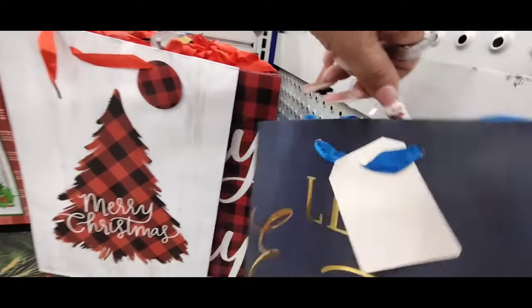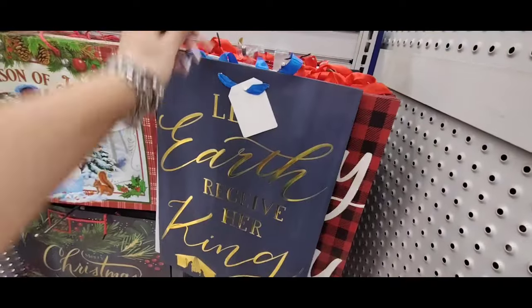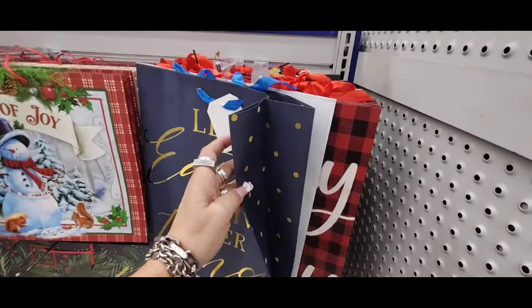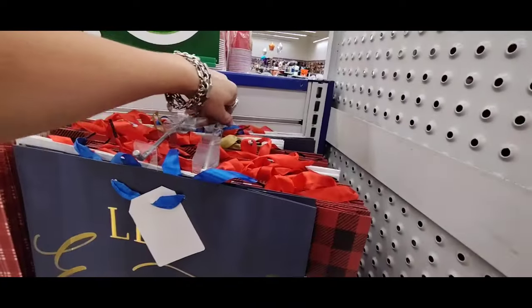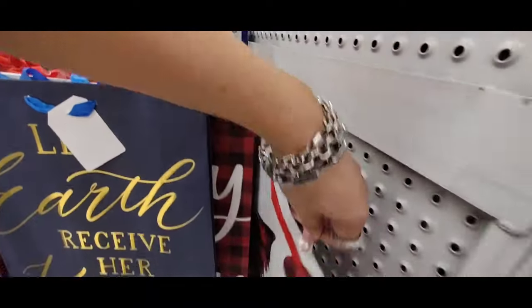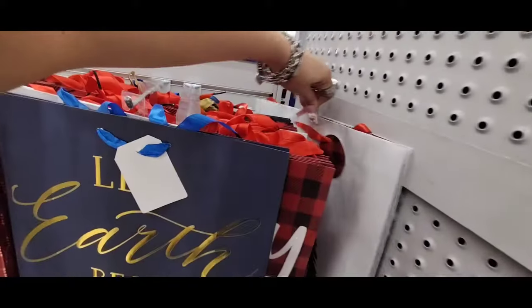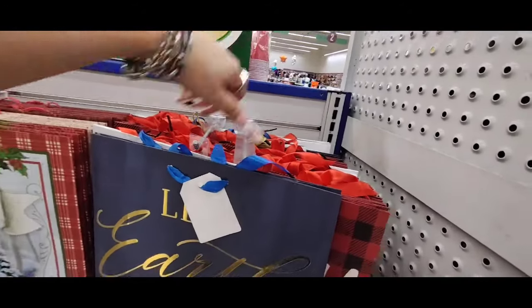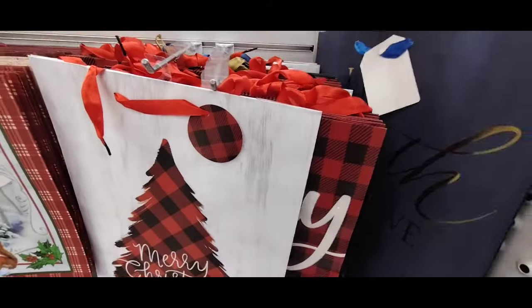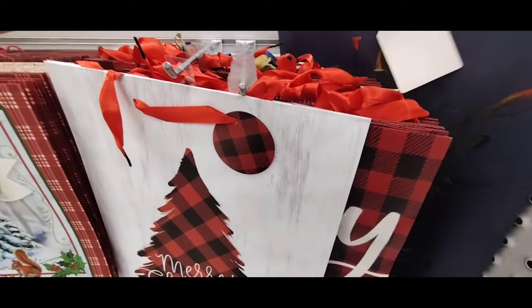Look at this. This is nice. Wow. Let Earth Receive Her King. That's beautiful with the gold polka dots. Let's see what this one is. All right, that one's the Merry Christmas one. Okay. So these are really nice. You have your choice. Lots of choices here.